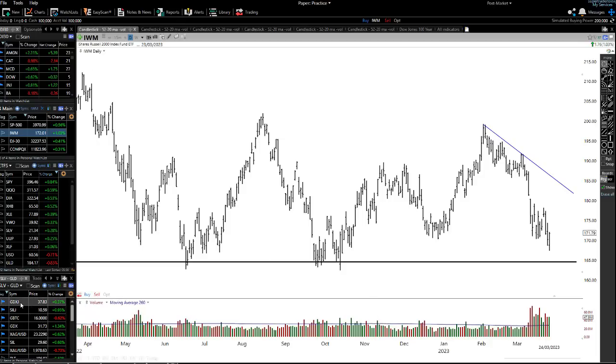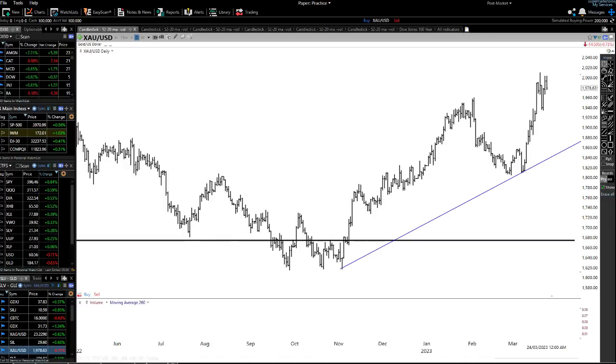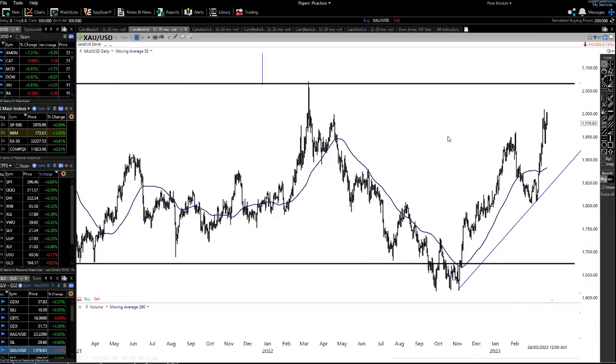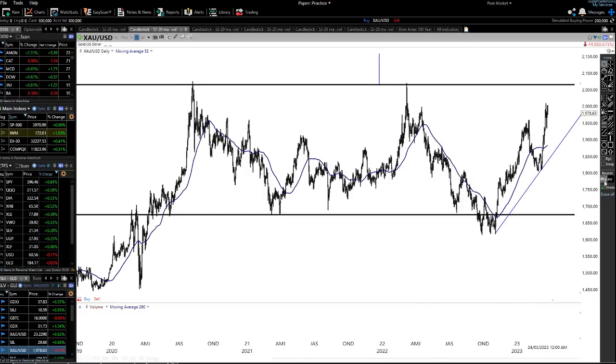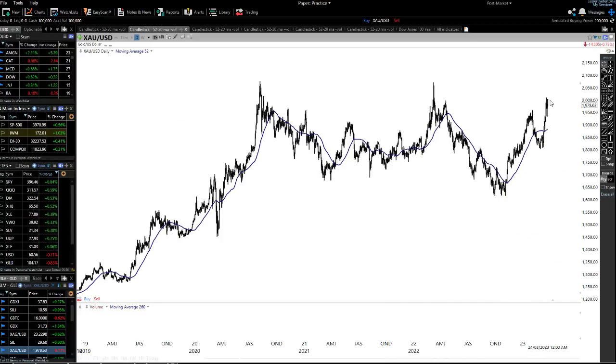So move over now through to the metals, and silver and gold are still powering up, right? Still powering up here with this overall gold move. Again, guys, gold has done a very big move, and it's still pretty far away from my 52 moving average, as you can see. So I wouldn't be too surprised to see just a little bit of a back and fill, sideways, until we can start to get the moving average coming up.